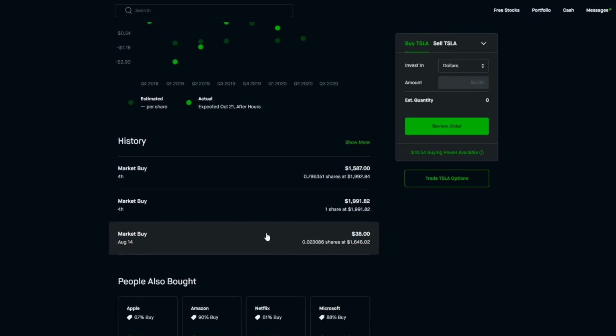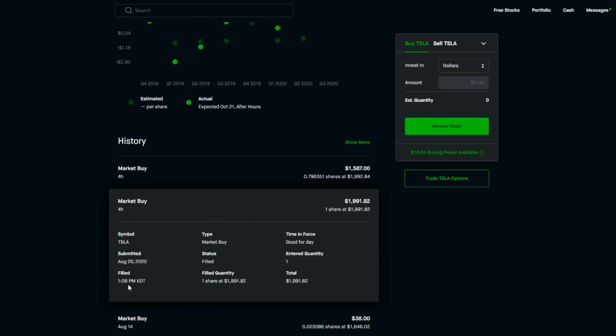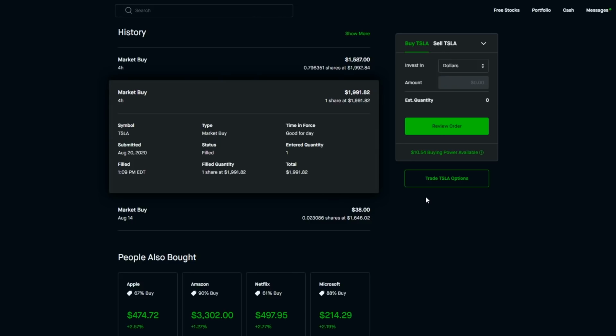On August 14th, before I made these purchases today, I just had a slight bit of money in my account. At every chance I could, I was just throwing some spare cash in. Anytime I got some extra, I sold some free stock. So I was putting in fractional shares until then. And then today, 4 hours ago at 1:09 p.m., I bought one full share at a price of $1,991.82. And if we look at the current share price, I've already made money. So I'm pretty happy with this. I've already made like 16 bucks on that one share alone. So already happy with that.